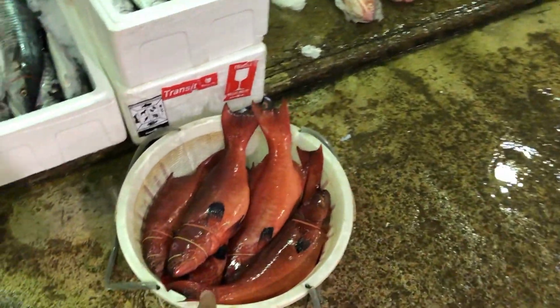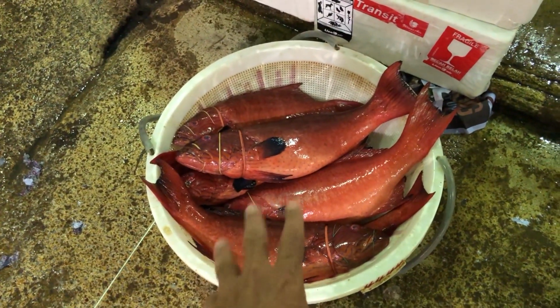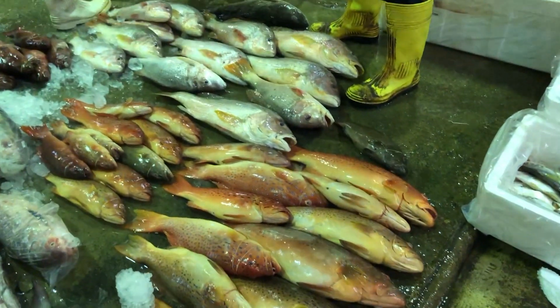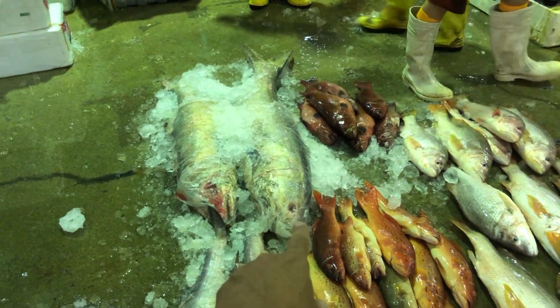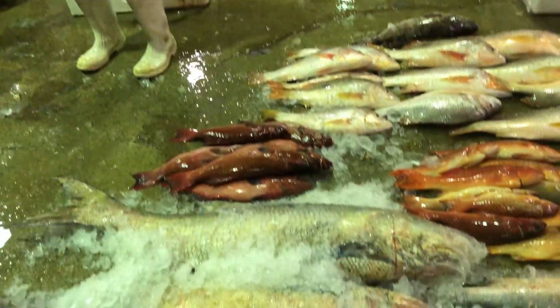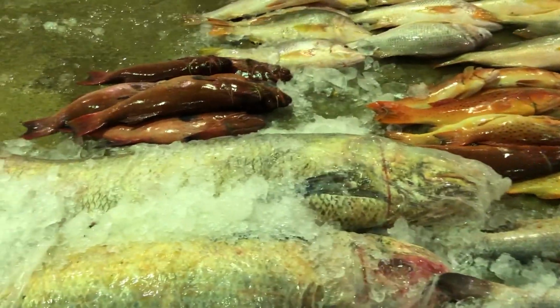Absolutely gorgeous red, orangey red color. They prefer them to be steamed in the Asian Chinese cuisine. Here we've got snappers and a huge, massive threadfin over there. Massive beast. Fantastic! Very big. Holy cow, check out my hand and the size of the head of that fish. It's massive.